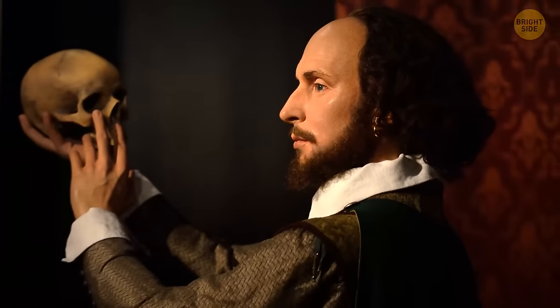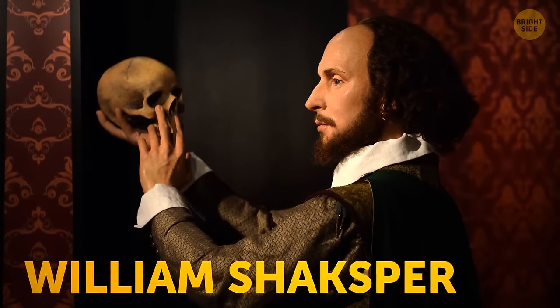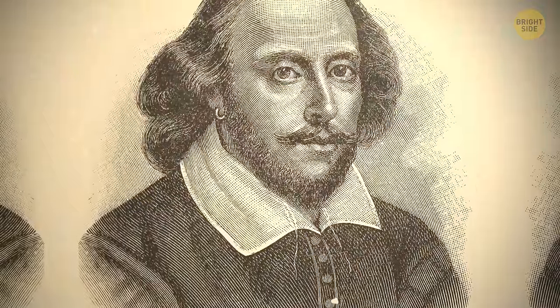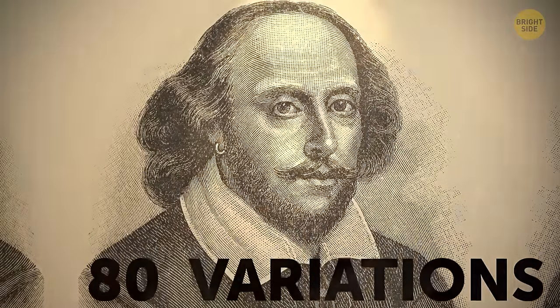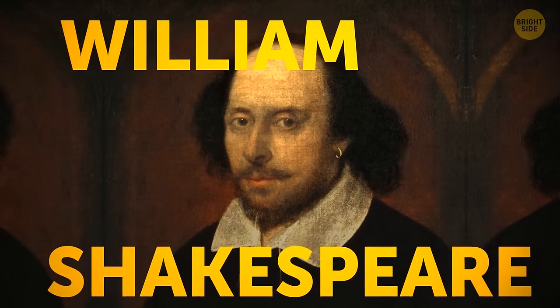William Shakespeare is a name familiar to everyone. However, we don't know whether this was the actual way his name was spelled, and neither did he. He signed 80 different variations of his name spelling on all his works, historians haven't a clue which the correct spelling is. The version that we know of was only used on two of his plays.